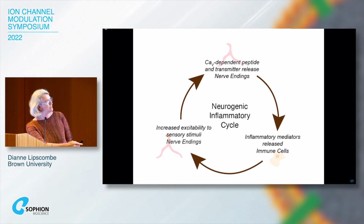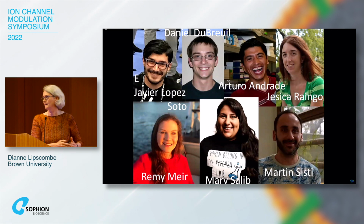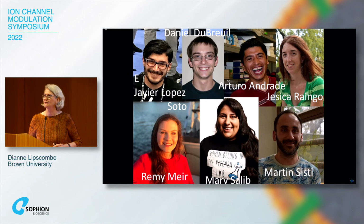But I think there's really an important and unappreciated role for voltage-gated calcium channels in the periphery, driving this hypersensitivity response. I'm going to leave you with photos of the key people who did the work. I mentioned Javier, I mentioned Dan, and Arturo Andrade did a lot of the really important foundational work for this, and we're now back collaborating, which I'm really excited about. Jessica Ringo, Remy, Mary, and Martine are all here. No picture of Dimitri, but he's also here. So thank you.